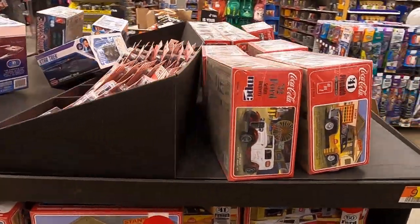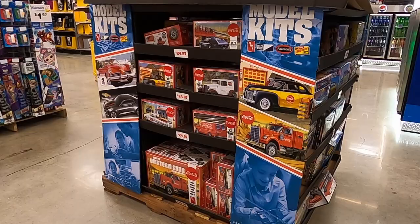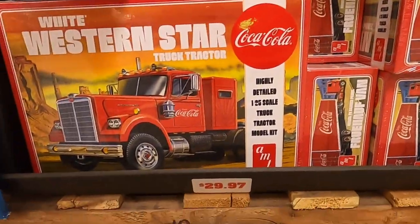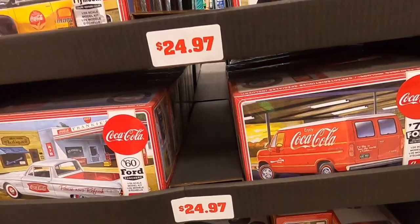The Coca-Cola kits don't bother me. Hey, they're model kits. Yeah, so what? It's just a decal sheet you may not use. More Coca-Cola trailers. The Western Star kit. That white Western Star kit's a neat kit, and you don't see it too often either.